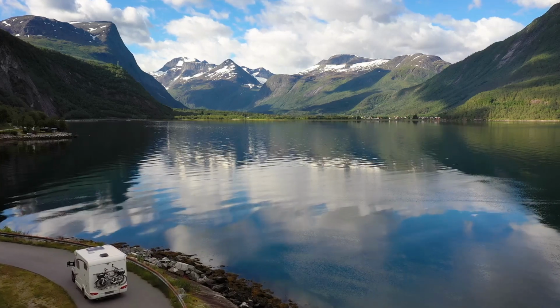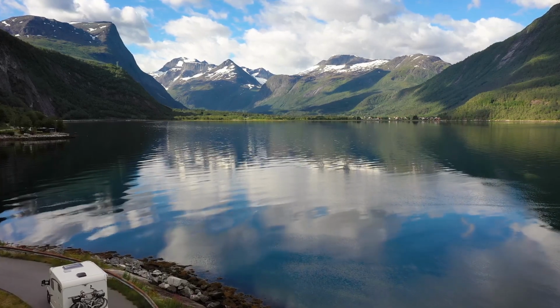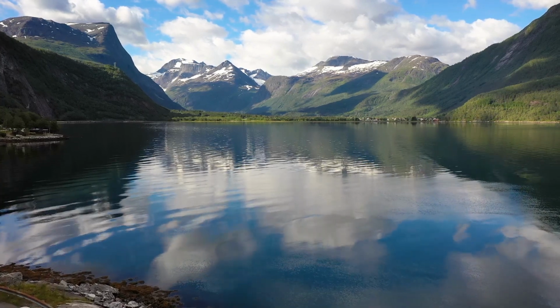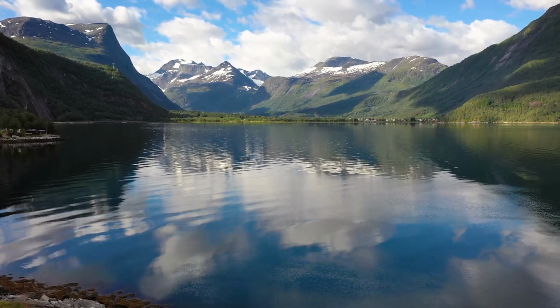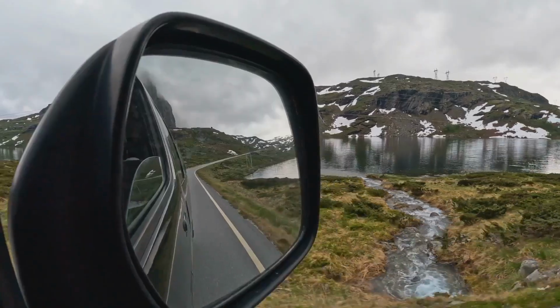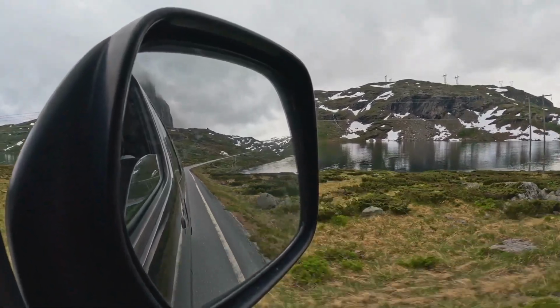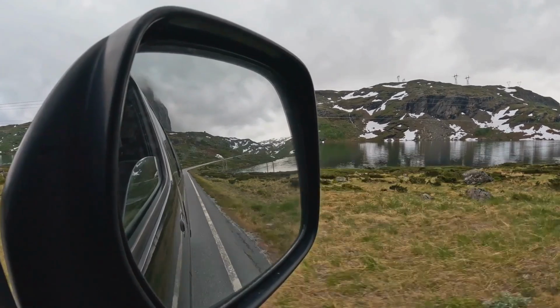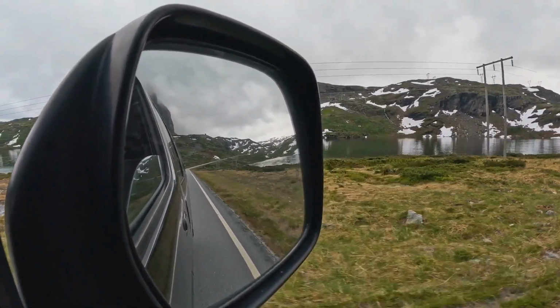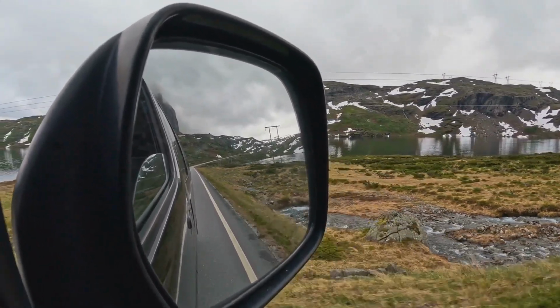The sheer beauty of this place is overwhelming, and it's a paradise for nature lovers and adventure seekers alike. Now, the best time to experience this scenic wonder is during the summer months, from June to September, when the road is open and the weather is a bit more predictable. The summer sun brings out the vibrant colors of the landscape, making it an ideal time for photography and sightseeing.